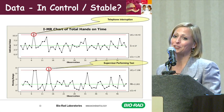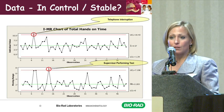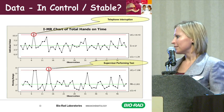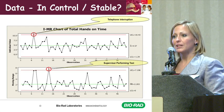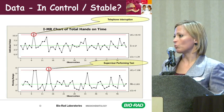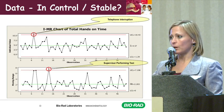Okay, well, yes, it's in control. I'll answer for you. But notice you got that point right there. That's an outlier, right? It's outside of the 3SD. In Lean Six Sigma, they don't want you using any data points unless you can account for what caused it. That would be considered a special cause variation, something significant or different than what normally happens in your process that happened to cause that. Okay, so I went and looked, and that was the telephone interruption.